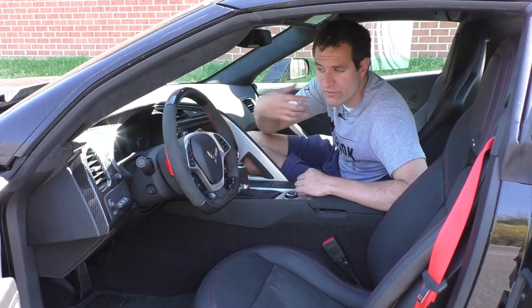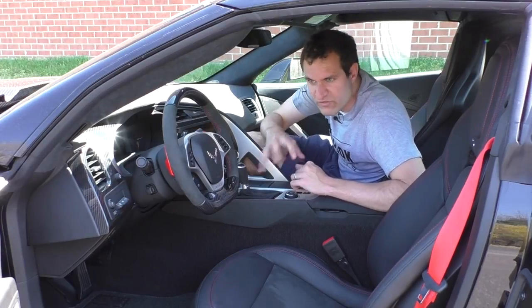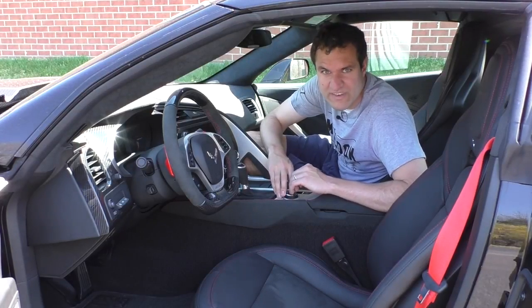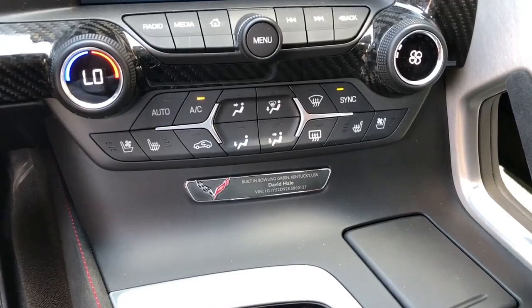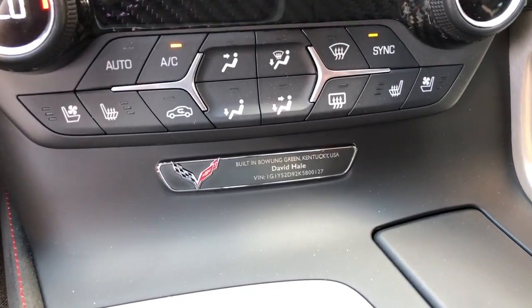He has a racing license, he goes to the drag strip, even though he owns a lot of cars that a lot of people are putting away in storage units, tightly sealed up with no miles, so that one day they might be worth $250,000 at Barrett-Jackson. But that isn't his attitude, and that's proven by the fact that right above the gear lever he has a little plaque that says built in Bowling Green, Kentucky, USA, and it has his name on it.